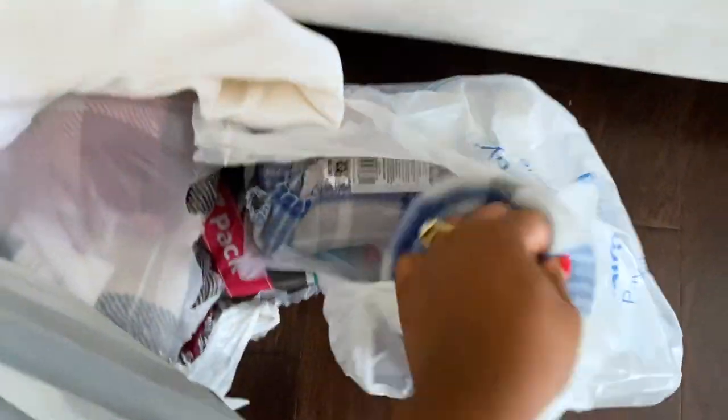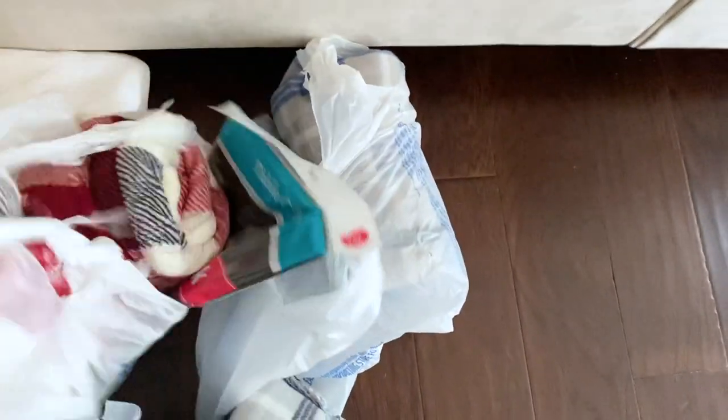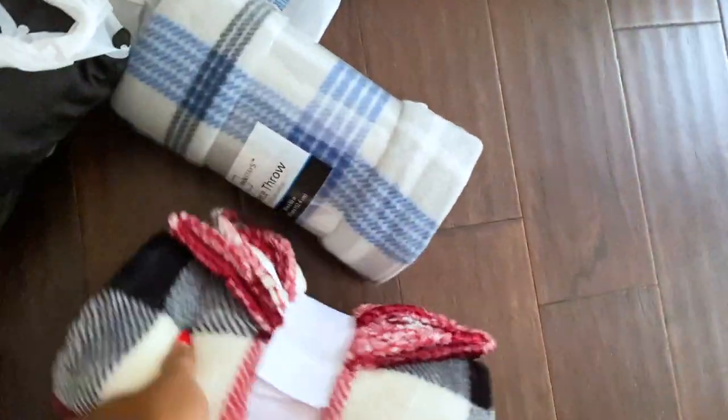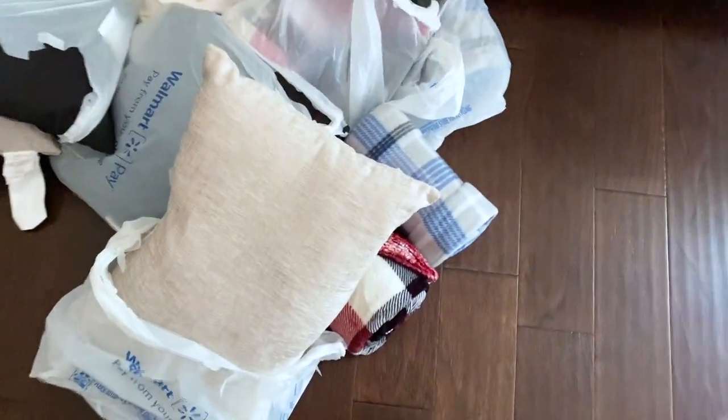I also got some pillows and blankets. These are super cheap from Walmart, these pillows and blankets. Got these blankets and pillows that I'll use to make a pallet for the movie.